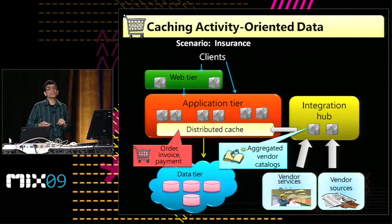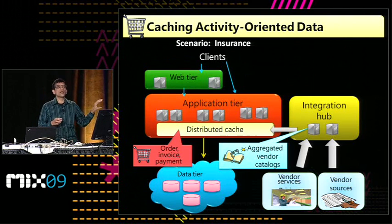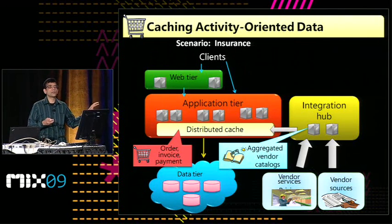And another important feature that you need to understand is if you store activity data in the cache, you do need high availability. You don't want to lose your user's shopping cart.